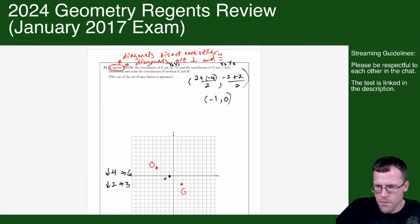So you see how that's the midpoint, or I could just eyeball it or use rise over run. But the benefit of using the slope here, if the slope of OG is, I'm going down 2 over 1, 2, 3. So down 2 over 3. Then I could find the perpendicular slope, which is the opposite reciprocal. It would be positive 3 over 2.